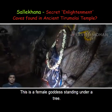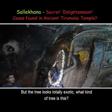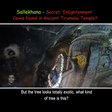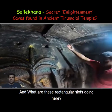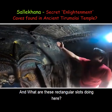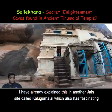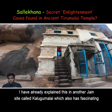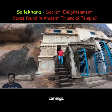This is a female goddess standing under a tree, but the tree looks totally exotic. What kind of tree is this? And what are these rectangular slots doing here? I've already explained this in another Jain site called Tirumalai, which also has fascinating carvings.